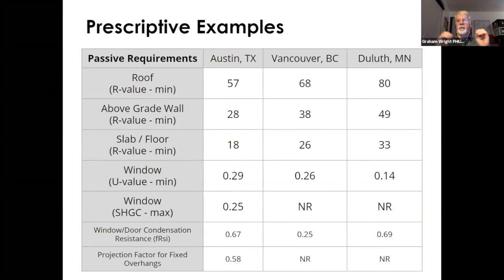I'll go with the window. The window U value requirement is based on a comfort principle. We want windows that are good enough that they don't require heat under the window, or to avoid draft at the ankle, basically. The window solar heat gain coefficient, I believe we just carried through from the Zero Energy Ready requirements there.